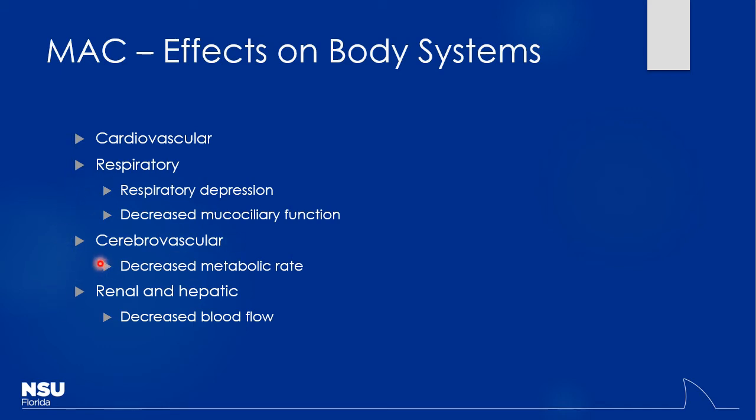Typically from a cerebrovascular standpoint, they'll have a decreased metabolic rate, which could be good if they had maybe a recent infarct or something where they're worried about that tissue dying off. And as far as renal and hepatic blood flow goes, it's typically going to be decreased, which means you're going to have less drug being delivered to the tissue. Maybe you're going to have less elimination happening there, so it could affect metabolism with some of these other medications the patient may be receiving.